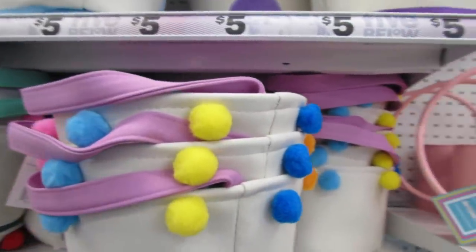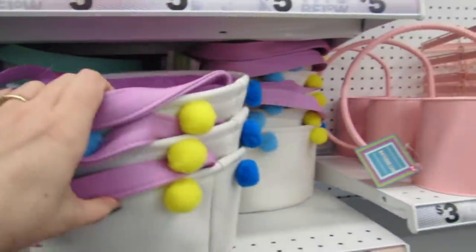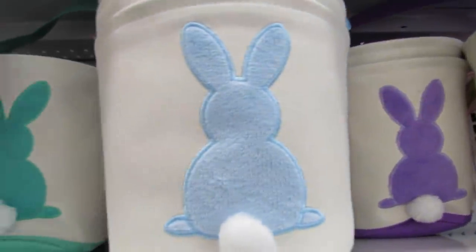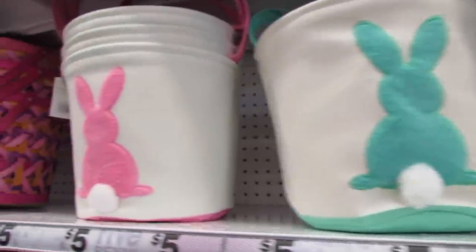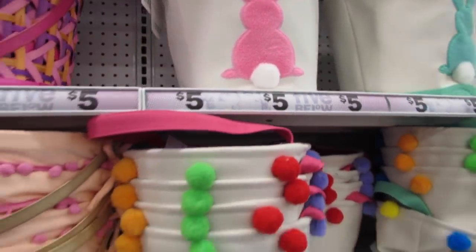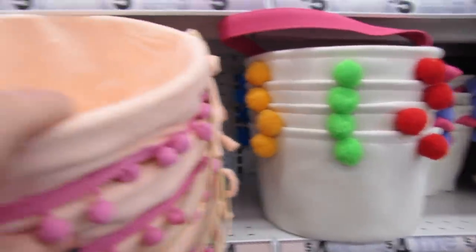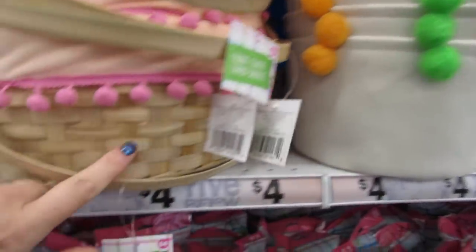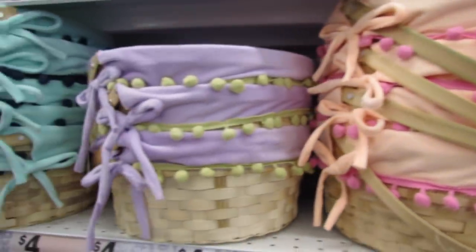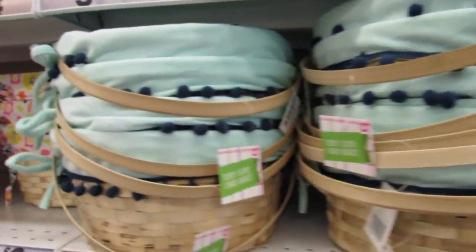Ooh, and now on to the baskets. These are $4 baskets. We have bunnies, purple bunnies, blue bunnies, green bunnies, pink bunnies. Those are $5. Ooh, the terry cloth linen lined baskets. And these are pretty big. And these are wooden baskets. I love the cute little pom-poms. This would be cute any time of the year, not just for Easter.